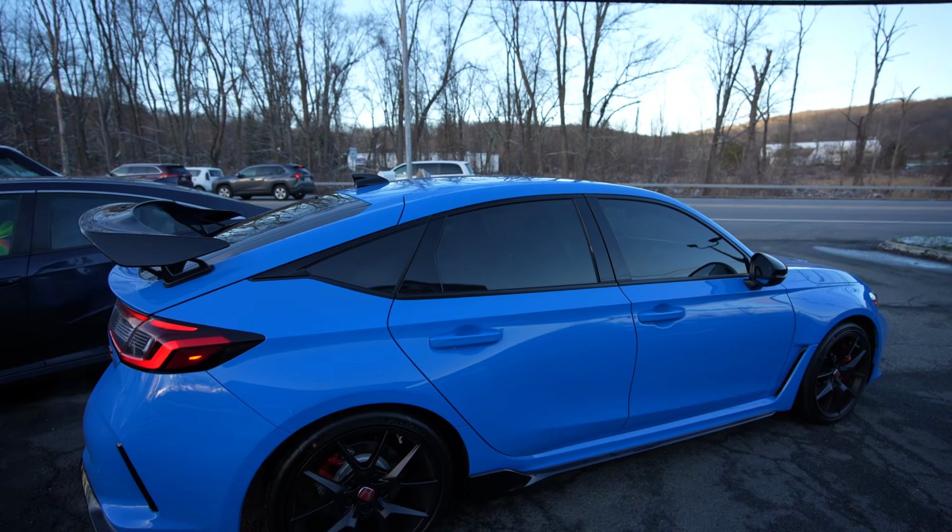Huge thanks to Auto Images. And again, make sure you come check this shop out if you want any customization work done. They do really good work. He's an honest guy. Awesome job on this car. I'm really happy with the results.